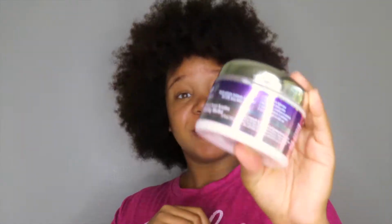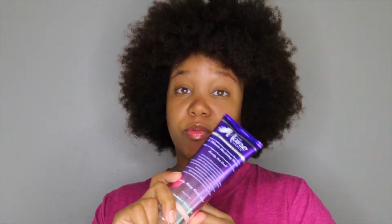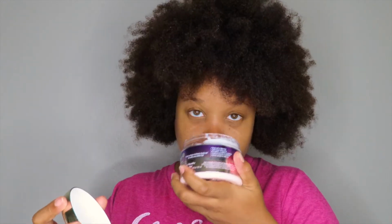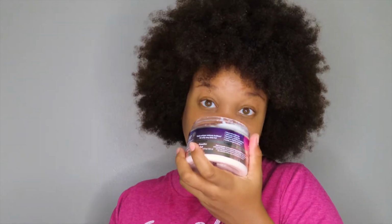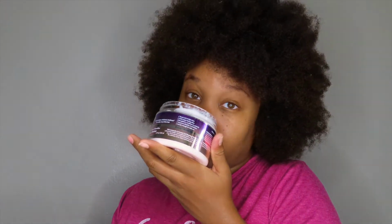Y'all know what I'm trying to say. This is what I've been using. It's in the same collection as the 5-minute revitalizing hair mask that I just used and rinsed out. They smell amazing, y'all. Like, they smell literally just like pink lemonade. It smells so good. So this is just a curl defining leave-in cream, and oh god, it smells like a dessert. Like, it just smells so good.